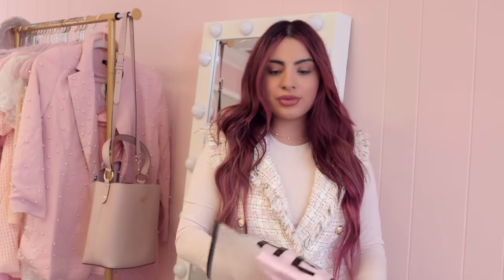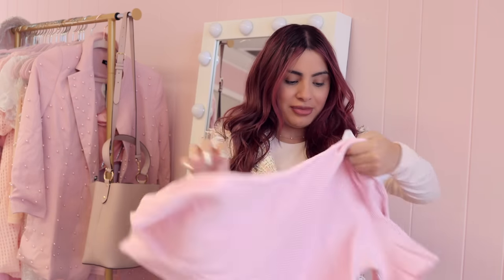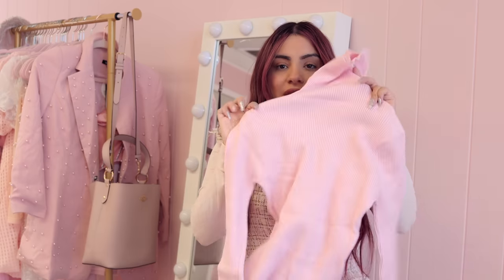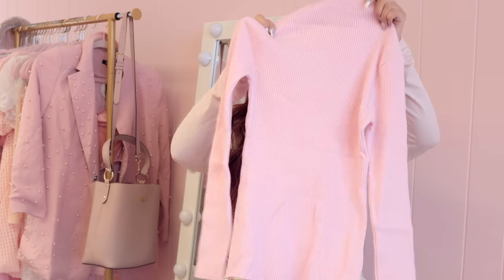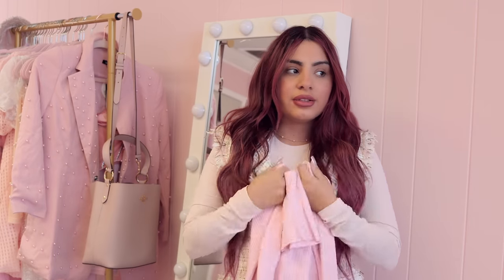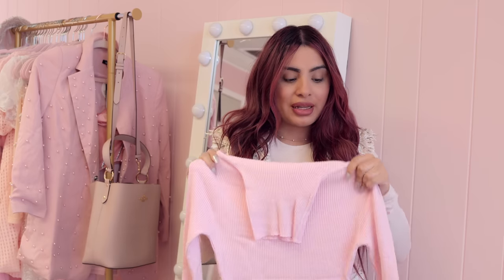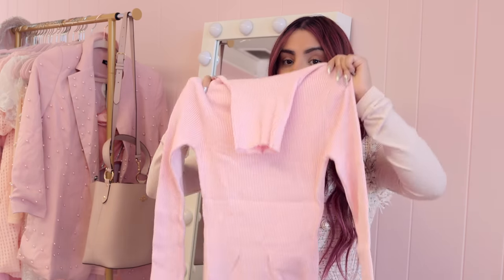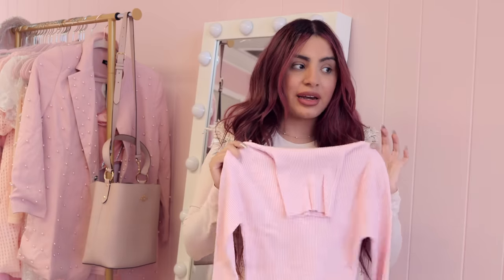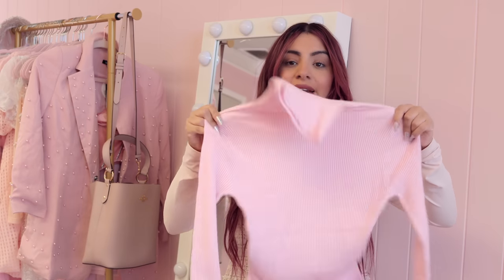We have this right here. I'm hoping this is what I think it is because I really need this. And it is. Oh my gosh, I'm so happy. I've been wanting just a basic pink turtleneck for the longest, and I'm telling you guys, why is it so hard to find a basic pink turtleneck in the perfect shade of pink? This is where Shein fills the gap for me. Anytime that I cannot find something, I always find it on Shein. I don't know what it is, but it is how it is.